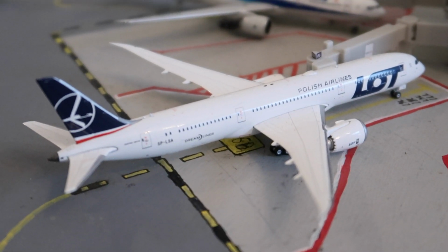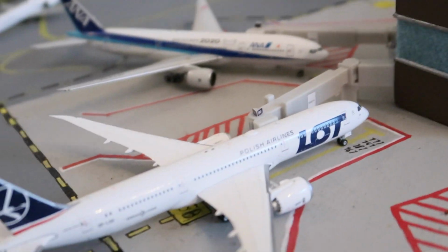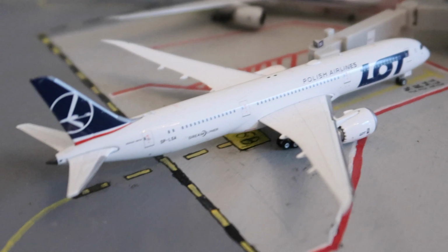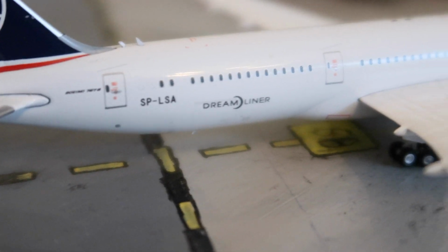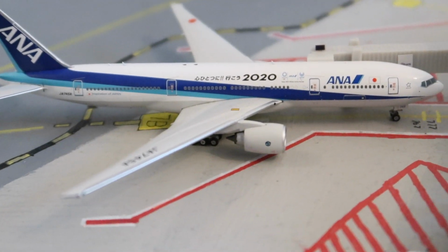Another new model, which is the LOT Polish 787-9, which is going to head out to Warsaw, Poland in 3 hours, which is kind of weird. Yeah, they have a weird schedule, but I actually flew on this exact plane, which has the registration SP-LSA, in the summer when I went to Europe, so I was traveling on this back.